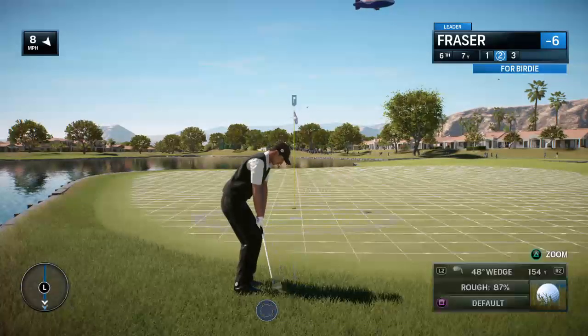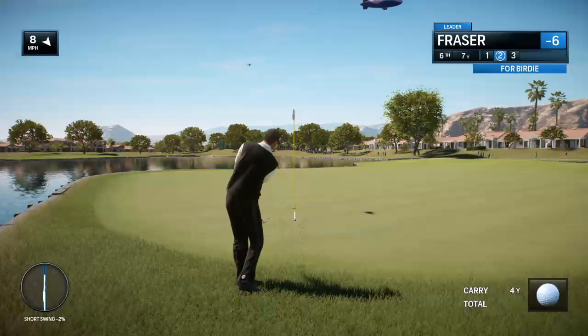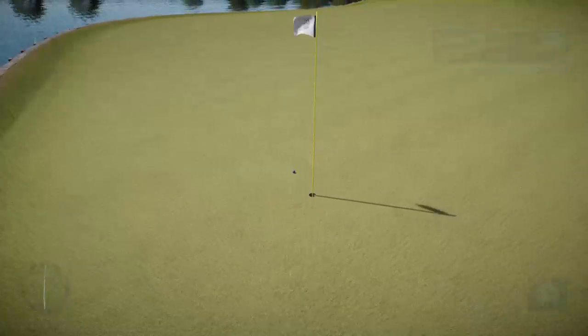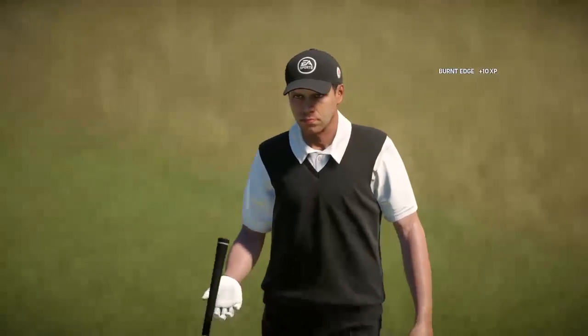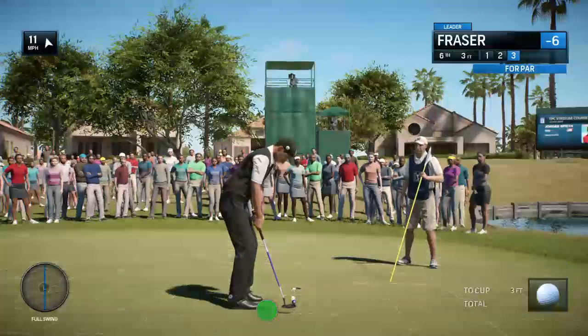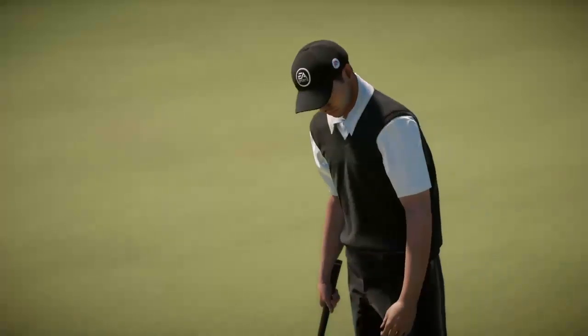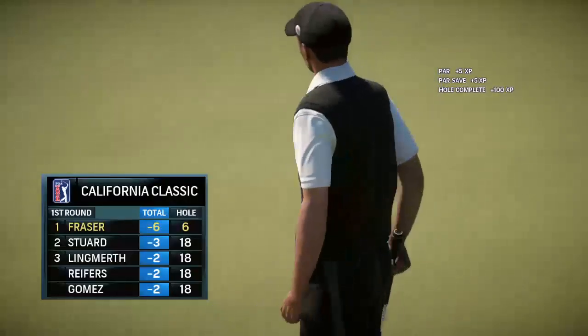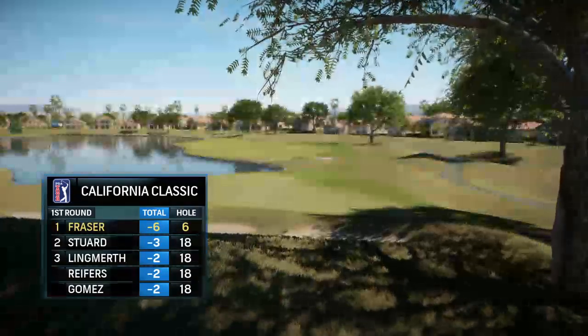Conversely, if you try and fly it over that water on the right side with a little bit of a draw, then the green starts to run out on the left side. Have I made it sound hard? So has the par. Moving on to the next hole, and the lead, Frank, is very much intact.